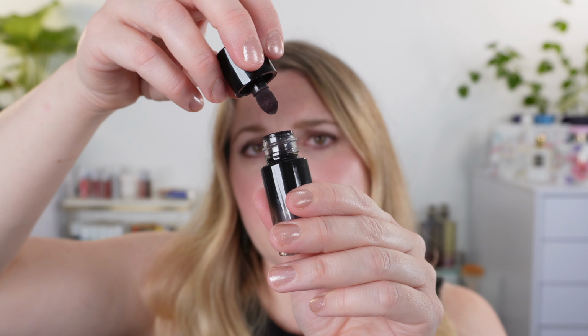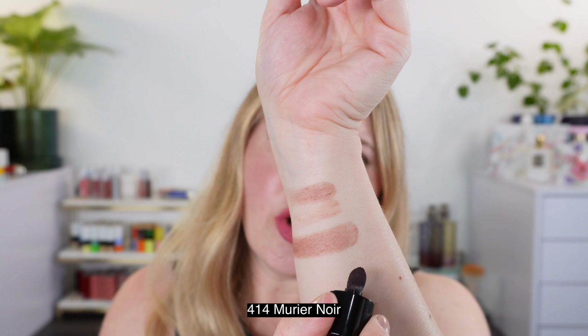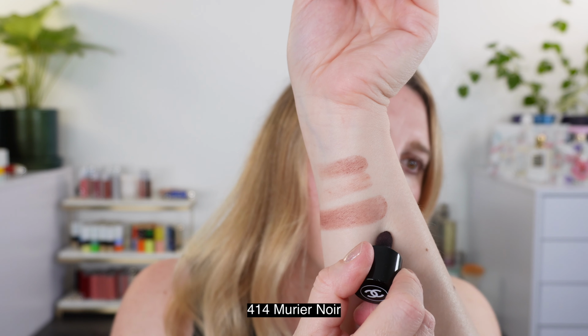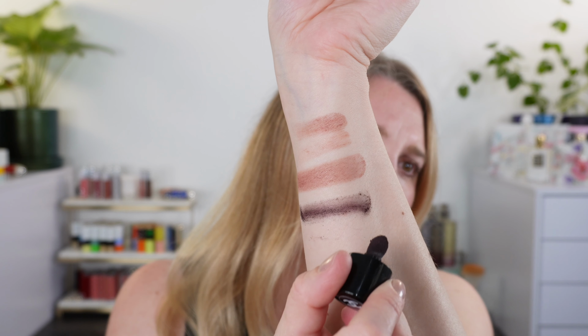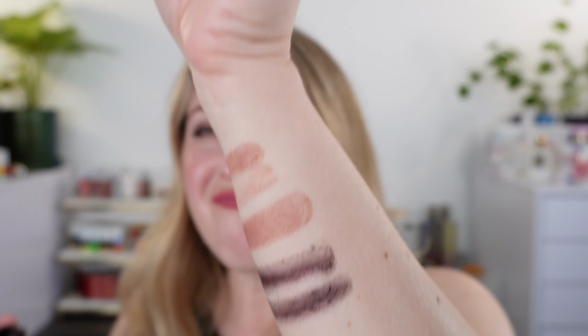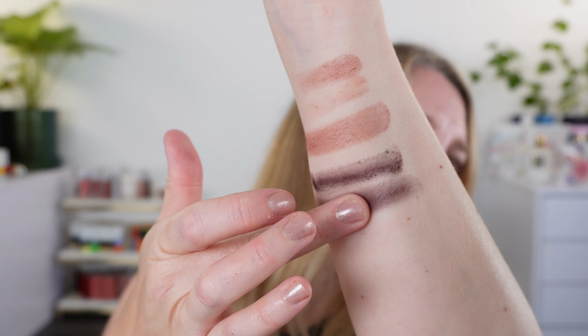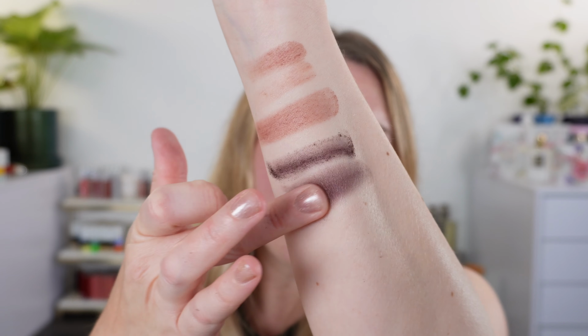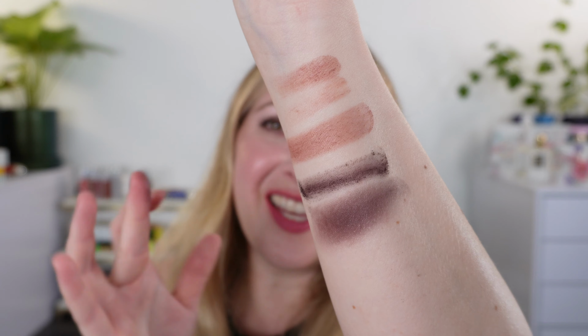So I have to say, I was looking at swatches online to figure out what I wanted to get. This is number 414, which I thought was more of a charcoal gray with some plum mauve tones in it. It's really pretty much a grayish black. You can see a little bit of these purply hues in here, but not really. When I'm blending this out with my finger, I can actually feel the powder fibers. So it actually feels a little gritty to touch.